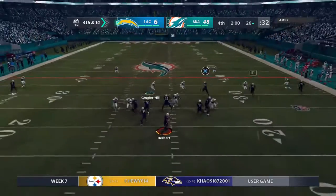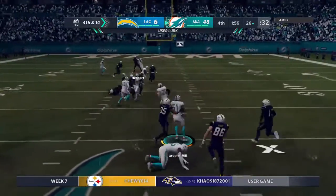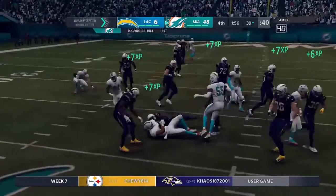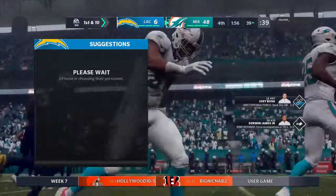And let's see what they've come up with offensively after having time to talk it. On Herbert, his 3rd interception. Picked off at the 40. And his guys are going to take over at the 39-yard line.